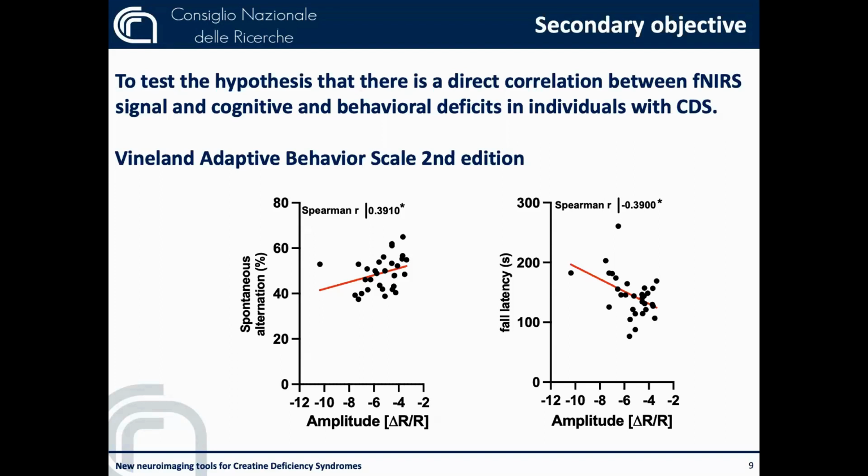And in particular, we would like to test the cognitive and adaptive behavior with the Vineland adaptive behavioral scales. So we are looking to collect data from VABs and to make the correlation with the fNIRS signals.